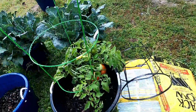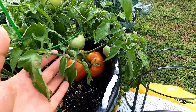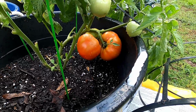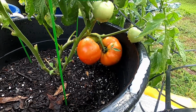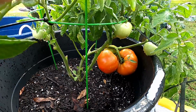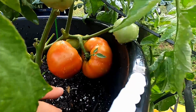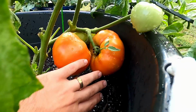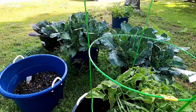So this is probably my favorite part of the garden to date. Our giant tomatoes that we have are finally turning. They're just about ready to pick. I might actually pick them today. I'm not quite sure, but they're huge. I don't know if you can tell, but that's my hand. They're pretty big, and some more babies growing up at the top.